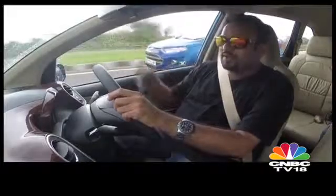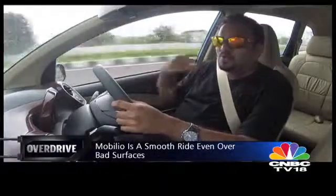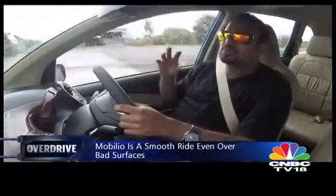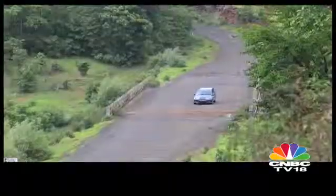Moving on to ride quality, now we subject this vehicle to a lot of highway runs. We took it around the twisties, we also took it on some really broken patches, and the Mobilio did shine. Now, like most other Hondas, the ride quality is quite pliant, it's quite smooth over broken surfaces as well. You don't get that choppy ride, it's quite comfortable.